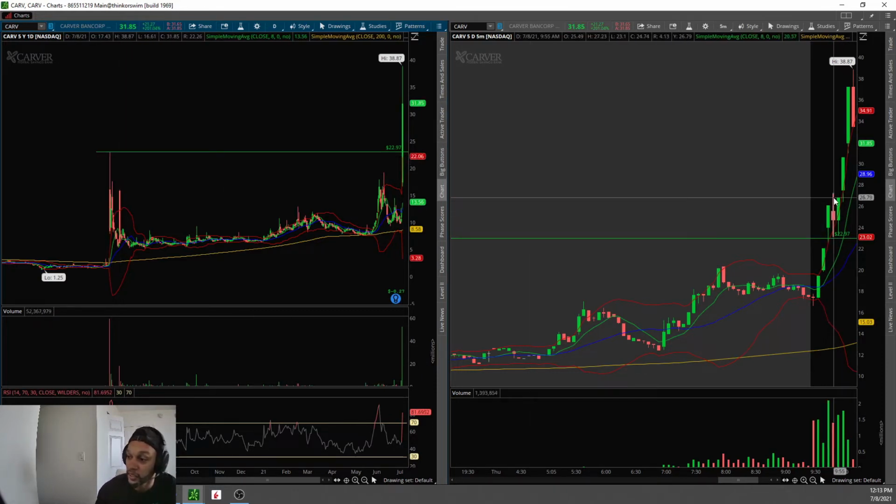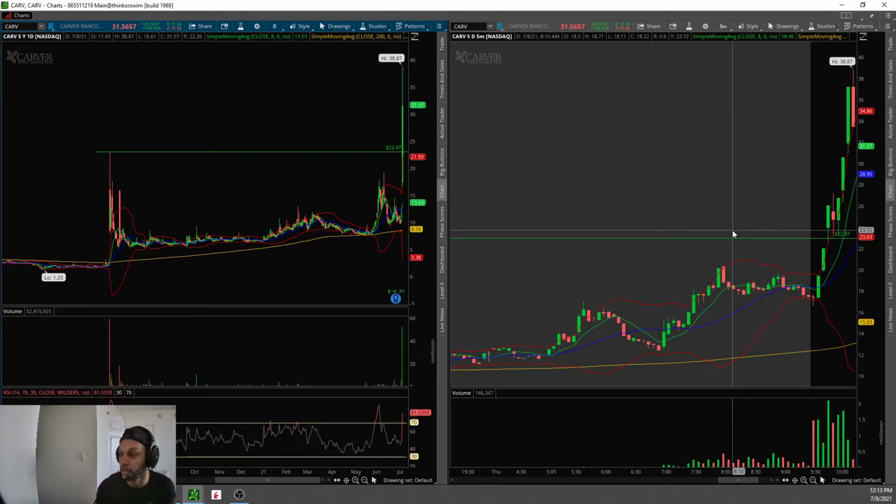And what's interesting is once it broke out at 22.97 here on the intraday basis, this is the 5-minute chart, it found support at that same level. Not exactly, it hit 23.10 was the exact low of the candlestick, but you get what I'm saying here. It found that range of support.